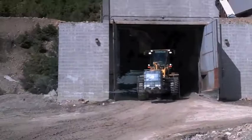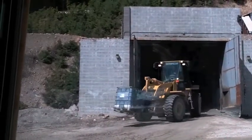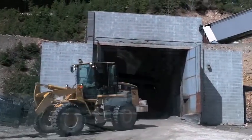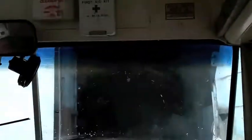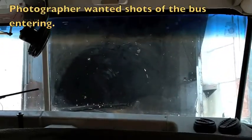Second. I'll get you a little bit closer. Kind of around the corner here. Gosh, this stuff could be off here. If it is, I hope he got my good side.